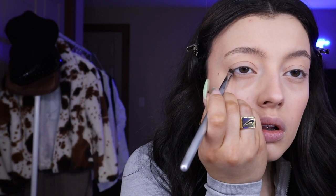Okay, now I'm going in with an angled brush and my Morphe 350 palette. I'm taking a brown and I'm gonna do the slightest little itty bitty wing. Just like that.